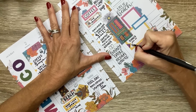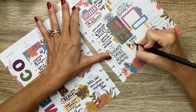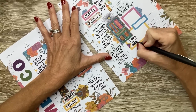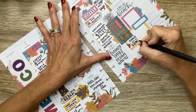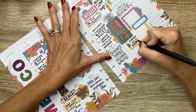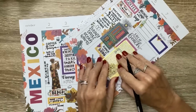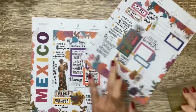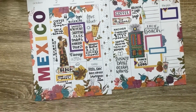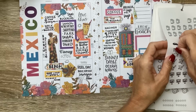And then I'm going to do those big block letters since I have a lot of room and it's a short word. And I'm going to draw a little line here so I can write something for Saturday. And then for the dinner, I think I'll use one of these that I made on the Cricut. It's just a little plate and a fork and a knife.